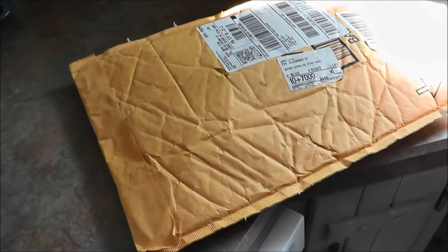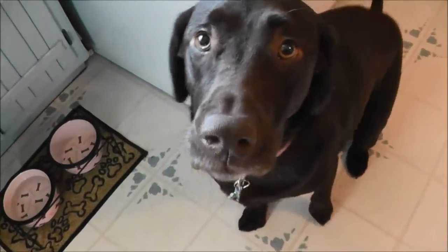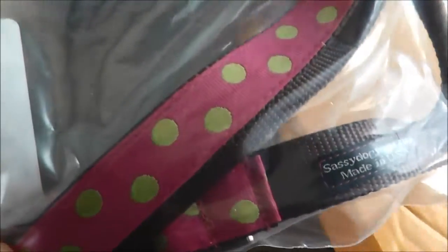I just checked the mail, and in it was a package, and I believe this is for Roxy. Coty went online and ordered her a new collar, and I think she's excited to see what it looks like. So let's open this up, and here it is. This is her springtime collar. Got the pink with the green polka dots. What do you think about that?